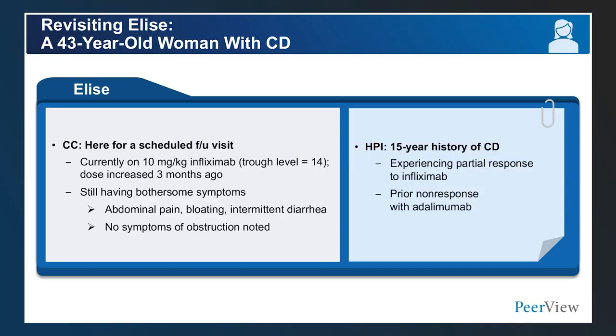And we want to get them to that goal, and meeting them where they are and understanding that becomes important. So we're going to revisit the patients that Jordan introduced to us. We'll start with Elise, our 43-year-old woman with Crohn's. And remember, this is a pretty typical scenario. We use a lot of anti-TNFs first line. This is actually the second TNF that she's been on, now infliximab, previously on adalimumab. She's got a good trough level, but she's having ongoing symptoms.